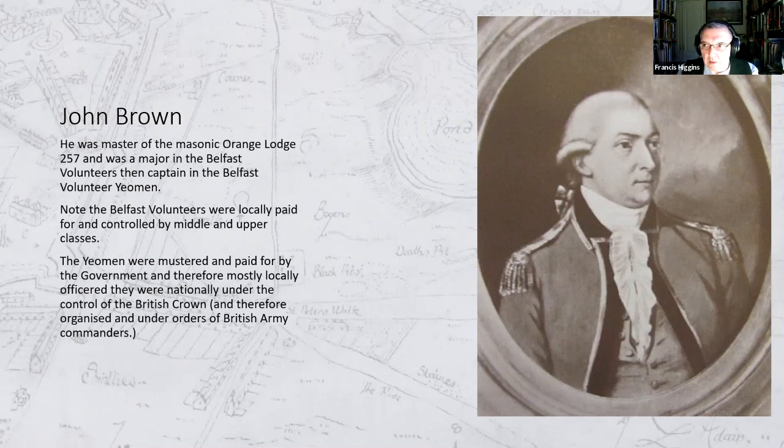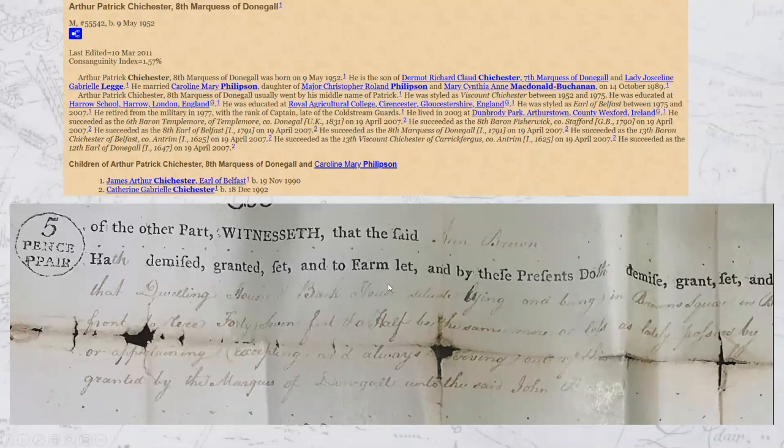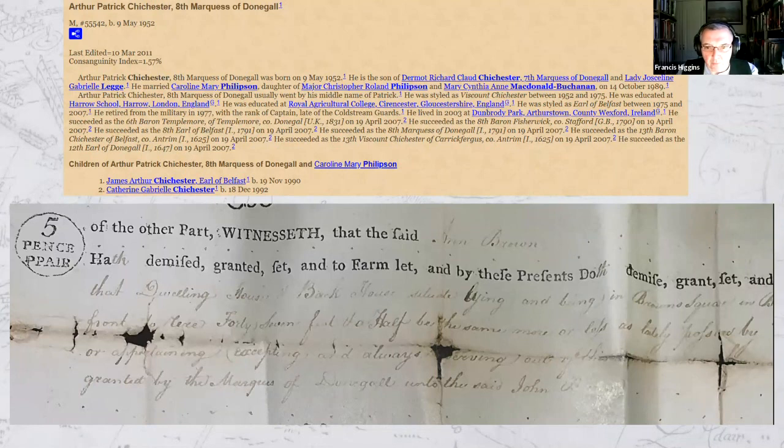So the local control that had been existing was gone. We know that Anne Brown, for example, was already selling off grants of land at Brown Square in the name of the Marquis of Donegal. And John Brown himself had taken up to 10 pieces of land from the Donegal family as long leases.